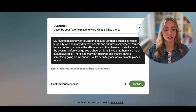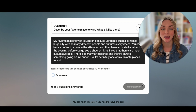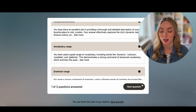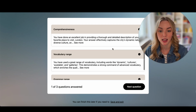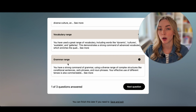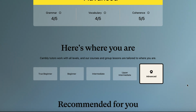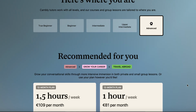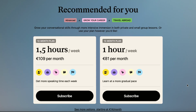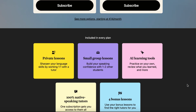And then once you've finished, you can confirm your recording, and then you will get immediate, personalized feedback on how you did from Cambly, from comprehensiveness, so how much was understood, your vocabulary range, and what your grammar was like. So instantly, you will have personalized feedback. This can help you to understand your strengths and weaknesses when speaking English, and plan your English learning journey and goals moving forward.